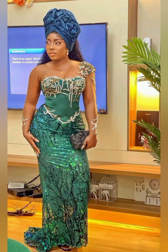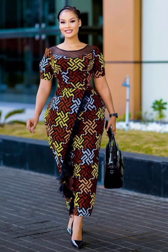These are styles you can rock for your end of year party, you can rock them for your Thanksgiving, you can rock them to that wedding occasion, you can rock them to any party of your choice, and you rock them perfectly well and be looking gorgeous and stunning.